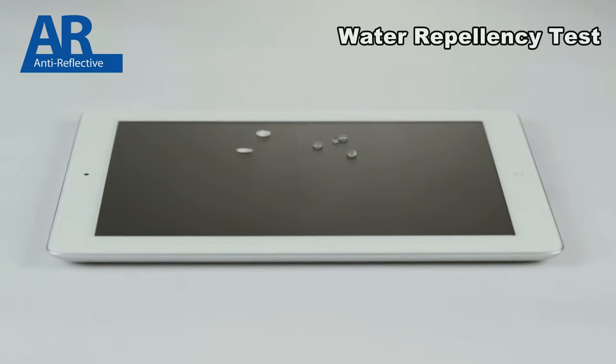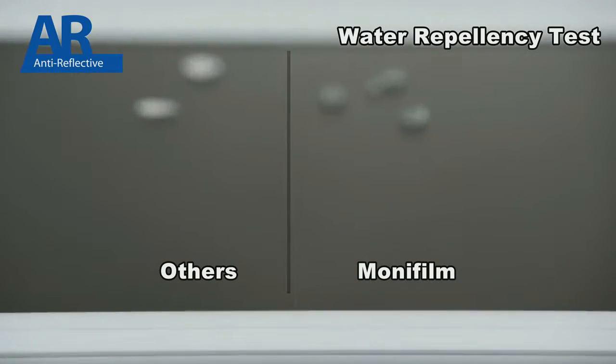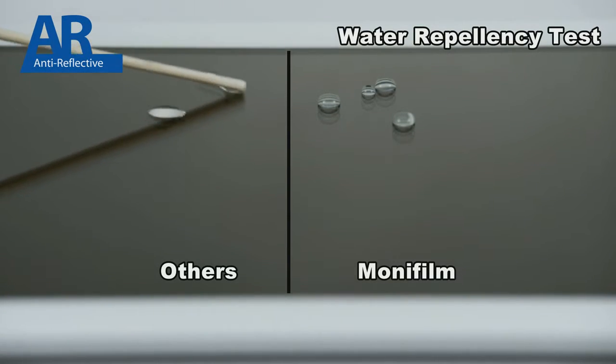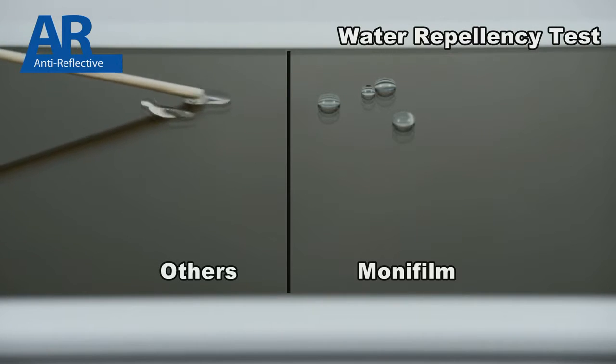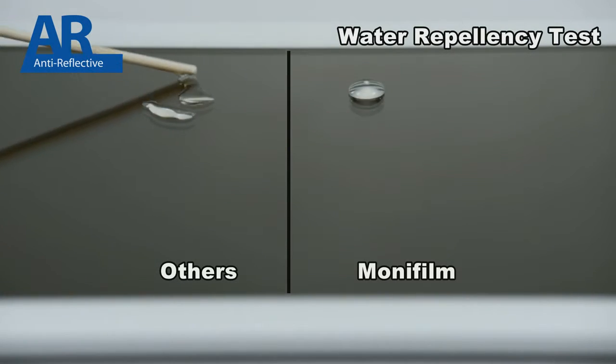In this test, we put a few drops of water on the film. As you can see, on the other film, the water drops cannot move around and become flat. On Monifilm, the water drops move around smoothly and keep their ball shape.